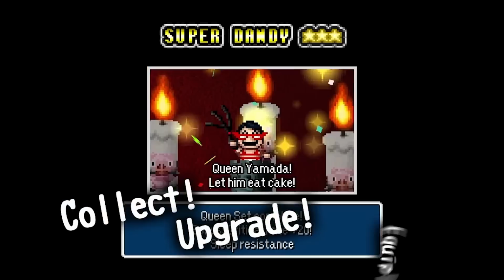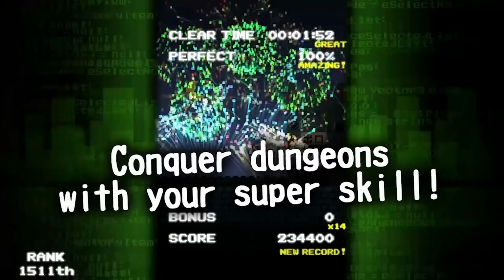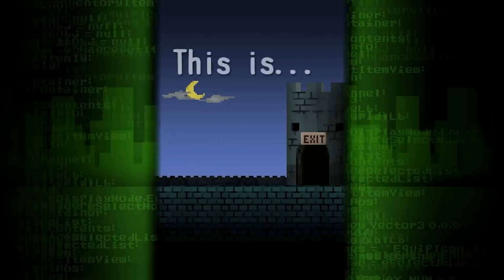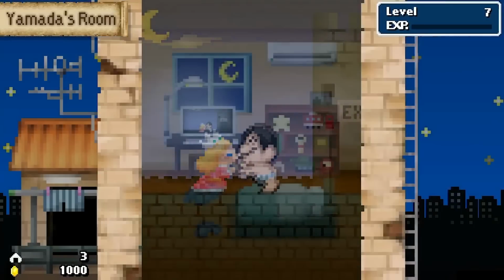What sets this game apart from other RPGs is its humor and storytelling. The game features a witty script and charming characters, with plenty of references to video game culture and programming. The game also breaks the fourth wall, with Yamada interacting with the player and even hacking the game's code to change the outcome of certain events.